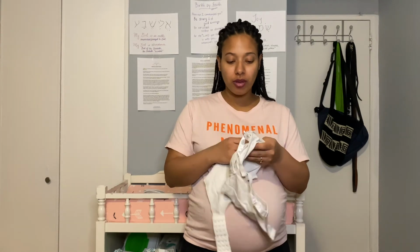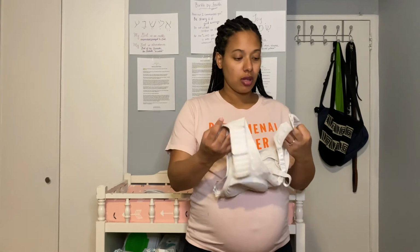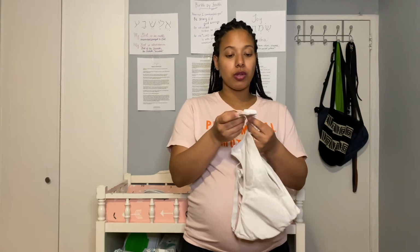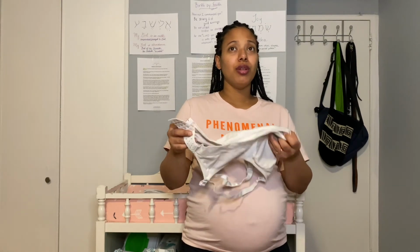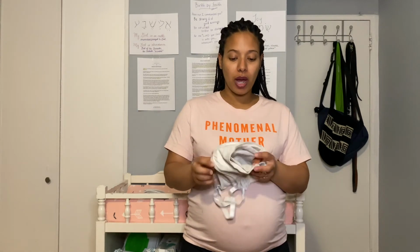What I love about these is that they bring an extension so that you can make them wider for yourself as you're going through the postpartum period. So it's not just a standard bra, it's got this nice little extension. They come in packs, like big packs, in all colors: white, nude, blue, black. I mean, the list goes on. I got like 6 of them. It was a great price.